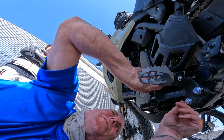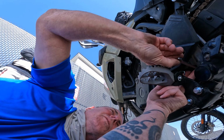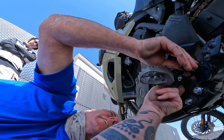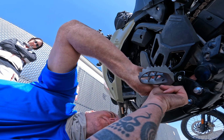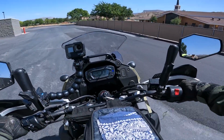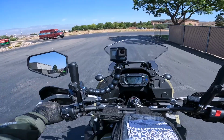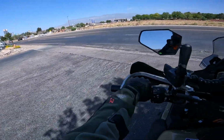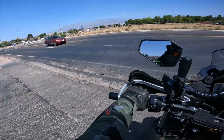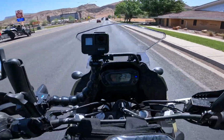Yeah, there's some play in the shifter, and getting into second was just a bit of an ordeal. So hopefully if I raise this a notch, that'll alleviate it, but we'll see. All right. I think I have alleviated the problem. We're going to find out real quickly as we go up the hill. I did a little adjusting on the shift lever. Oh yeah, much better.